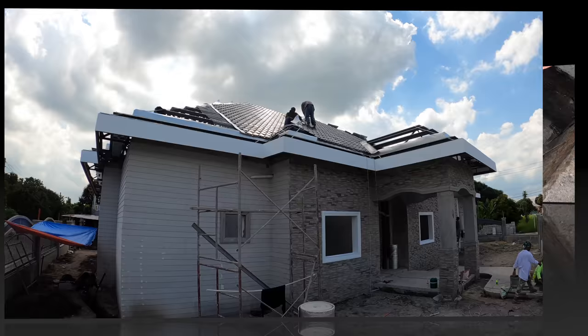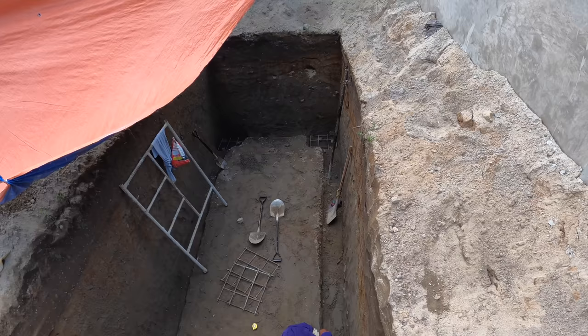All right, down here in the hole for the septic tank, they're starting to put in the parts and pieces for the foundation wall. We've already got the cages that they're putting together for the bottom of the footers.